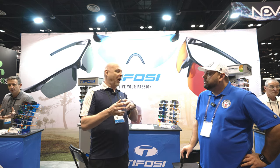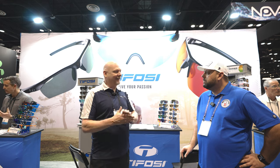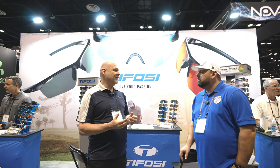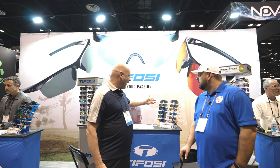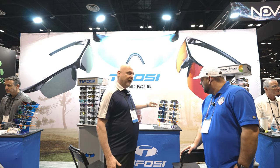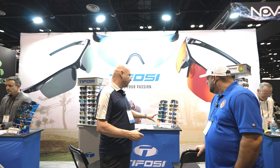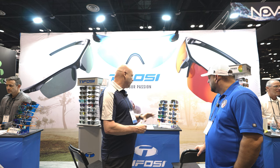We have a couple of new color launches coming out. We also have a color series coming out, so more about that later in the year. Very excited about that. Our retailers are very excited about it. What we can show right now is our Sanctum, a shield-based frame unit. It comes out on February 1st. It's going into the retail stores right now.